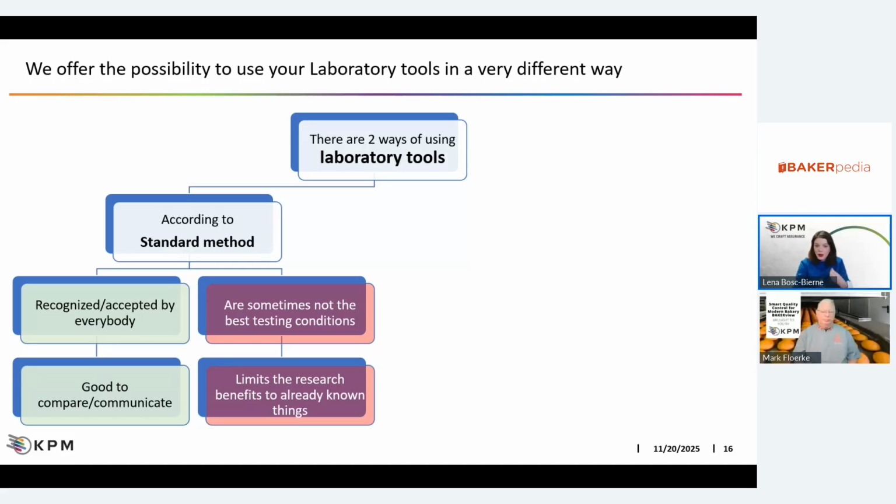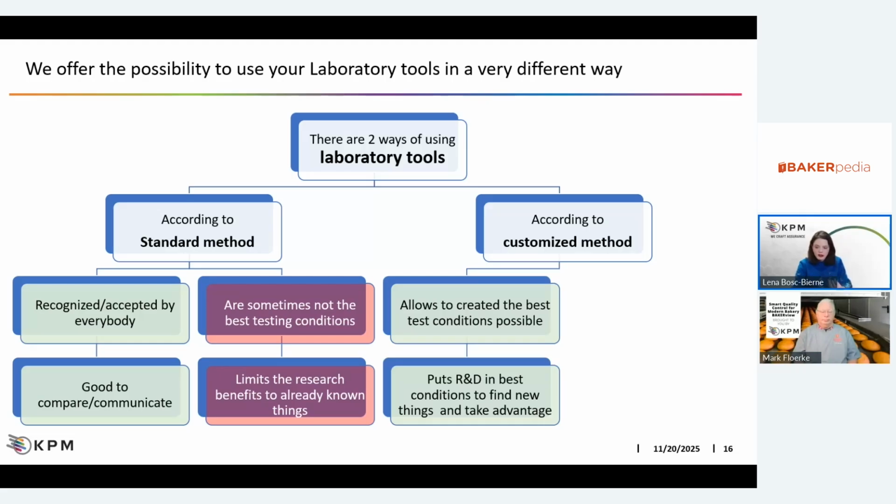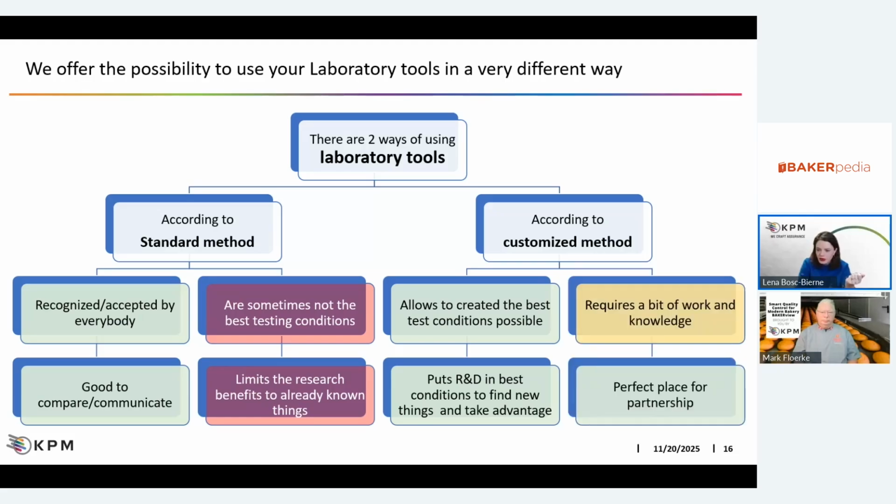Good news is that we can change. We can adjust. We can customize the method. By customizing the method, by bringing it closer to the reality, no one prevents you from using the Alveograph at 60% or at adapted hydration, which is also a standard right now. But my point is that working according to a customized method allows you to recreate the best testing conditions, the ones that are as close as possible to your process. That puts R&D in the best condition to find new things, to take advantage of this new information.